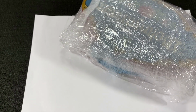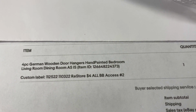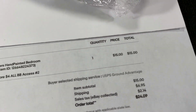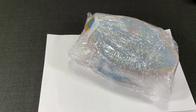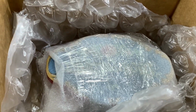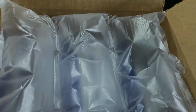This next item is handcrafted and hand painted, and it reads in German. Let's check it out. This sale is for a lot of 4-piece German wooden door hangers, kind of different. I'll insert a photo here. I paid $4 for all and sold them on offer for $15 plus ship. The German plaques, the wood plaques, hand painted. I just put them in an 8 by 6 by 4 box with some bubble wrap and some air pillows.